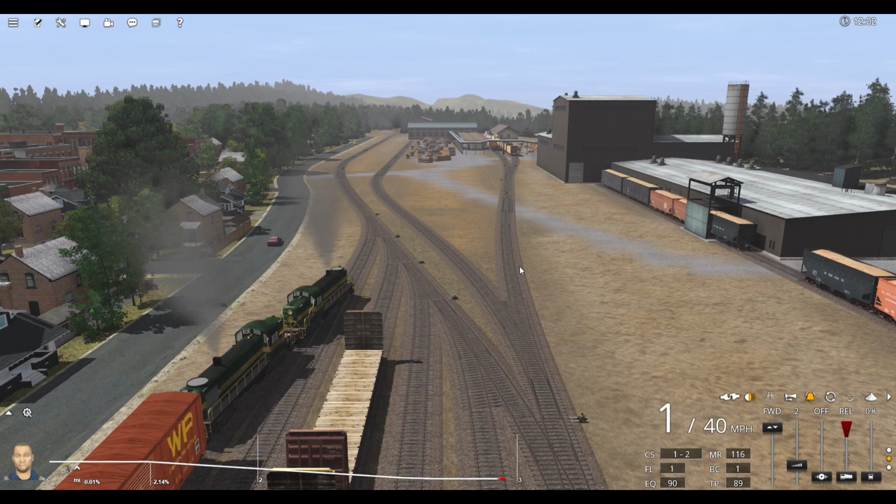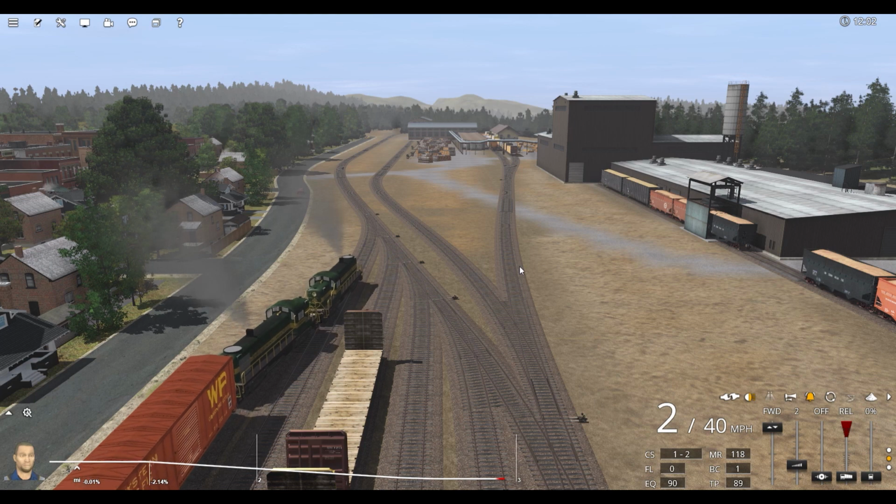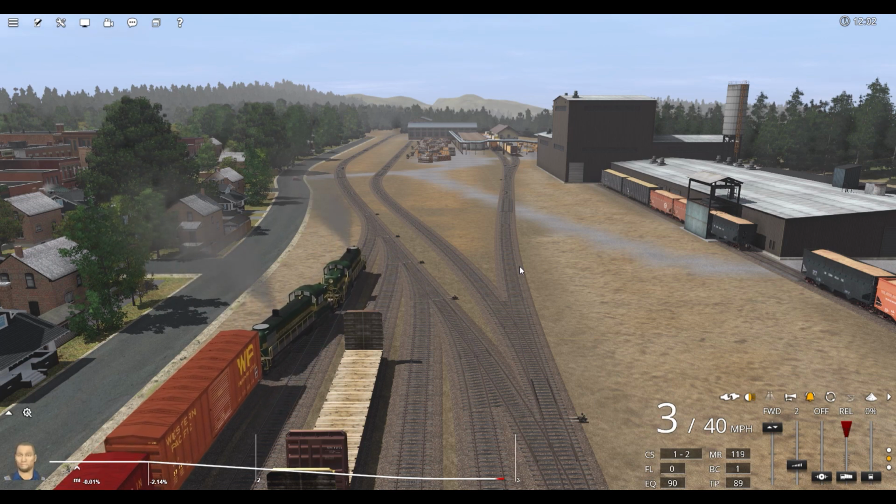This is another area that still needs different scenery work and stuff on the ground, but for the most part, the layout is done, the track work is done. We just need some grass and bushes and clutter and all that good stuff that you find around railroads and industries.